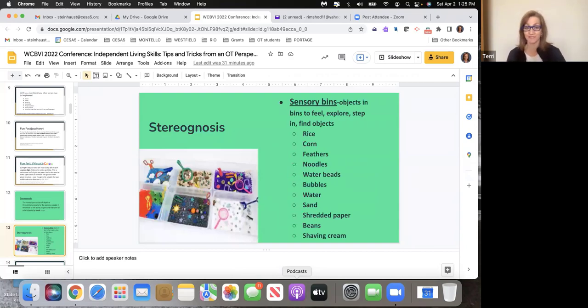So sensory bins are fantastic activities. You put objects in bins to feel, explore, and step on. Don't underestimate the feet. There's lots of sensory information that comes back from the sensory receptors in the feet. So you want to find objects. This is just a small list, and you can think of others. But rice, corn, feathers, noodles, water beads, bubbles, water, just plain water, sand. You can put in shaving cream, shredded paper, beans, all of those types of things in bins.